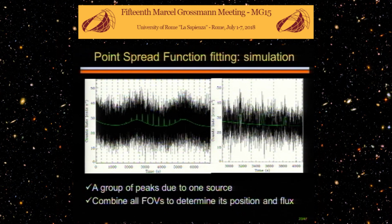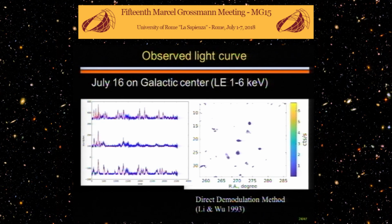And once we have the scanned data, in principle, we have two ways to handle it. One is that we just fit the background light curve together with the instrumental response to the point sources, shown here as the small spikes, which are somewhat triangular, representing the point source. Putting this together and fitting the light curve, we can know the position and the flux of the source within the field of view. Alternatively, we can also use the so-called direct demodulation method, which was developed by the former PI, Professor Li, which can be used to transform this scanned light curve from one-dimensional to a two-dimensional image.